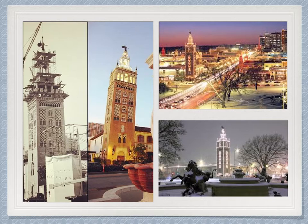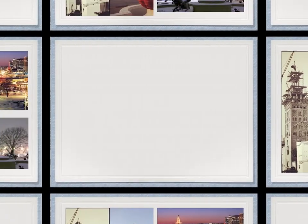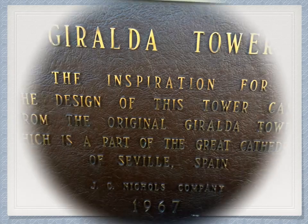The original Giralda was built for Muslims and later converted to a Christian bell tower. The marionette symbolizes the Muslim religion and calls them to prayer. Its tall structure is meant to draw the viewer to the skies, which is a reminder of God. While the Giralda in Kansas City may not hold the same religious importance, it represents their love for culture.